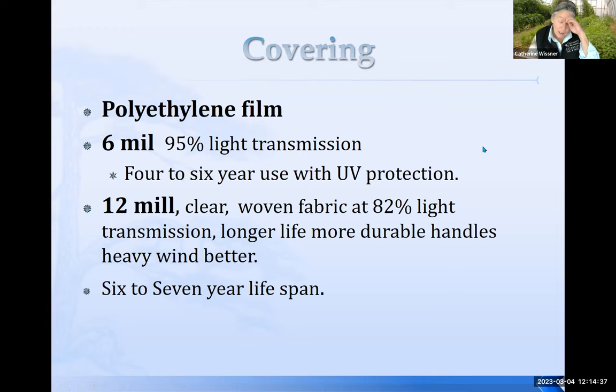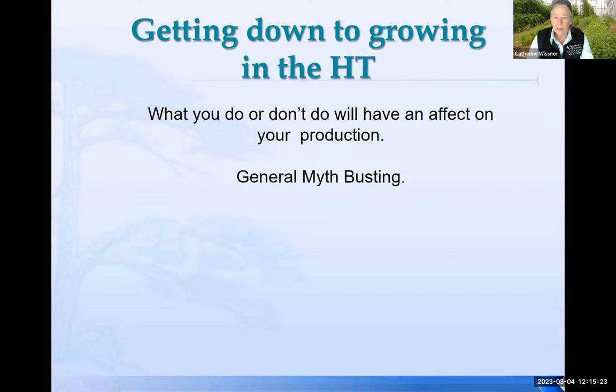I've been using the 12 mil, well, I just replaced it. I had a 6 mil on my little high tunnel and it lasted me for almost 18 years. It was incredible. It turned milky white. Light transmission was really bad, but it worked out. It was pretty economical. Whatever you buy has absolutely got to have UV protection. If you buy the cheap stuff at the hardware store, it won't have this UV protection. It will only last you for a couple of months before it breaks down and falls apart. So spend the money up front, get the good stuff.